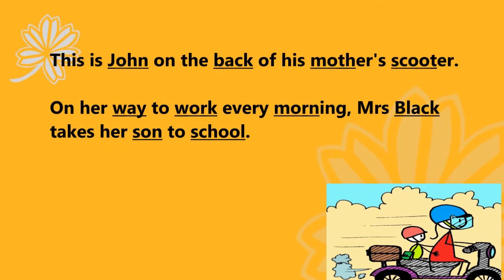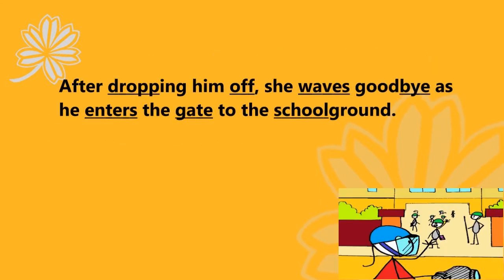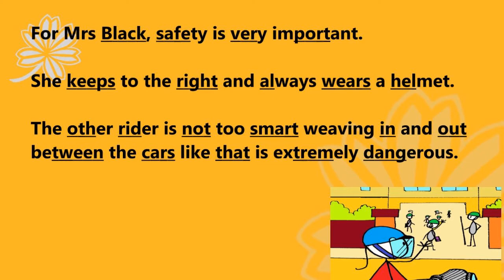This is John on the back of his mother's scooter. On her way to work every morning, Mrs. Black takes her son to school. After dropping him off, she waves goodbye as he enters the gate to the school ground. For Mrs. Black, safety is very important.